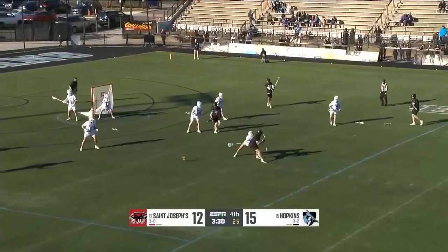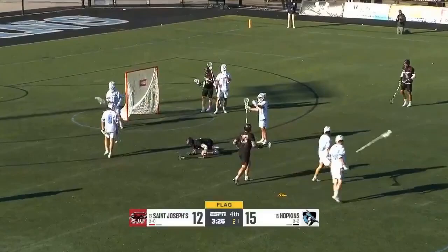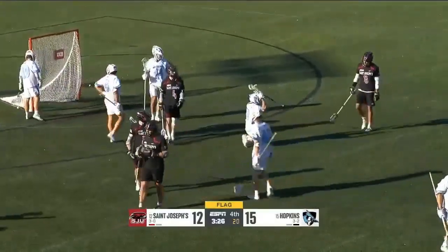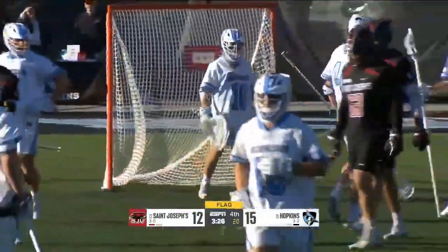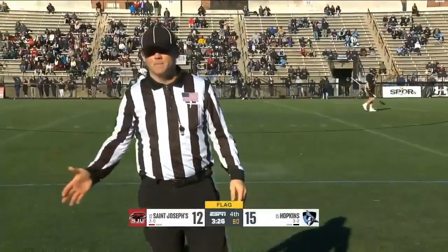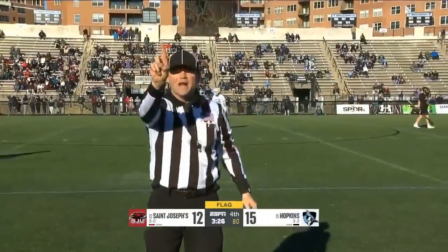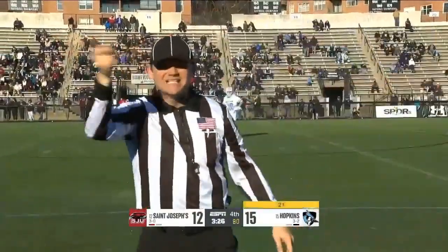This is Dwyer. Steps in. He's doubled quickly. Nice job by Hopkins to prevent the big man from getting the shot off. And we have got another flag, and it's going to be a slash against Johns Hopkins, off ball, I believe. The time is now for St. Joe's to find something on this extra man, because after a scoring spree, all of a sudden it hit like a defensive pocket in this game.